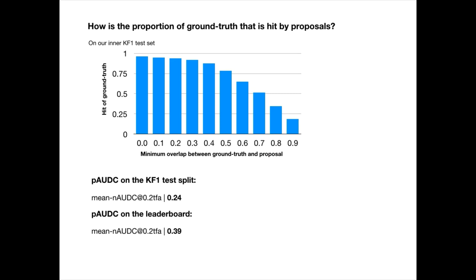We also calculate the proportion of ground truth that is hit by proposals. As the minimum overlap increases, the number of hits of ground truth decreases, which is reasonable. A 0-point minimum overlap may be enough for a classifier to detect the foreground activity. And we could see more than 0.75 of ground truth can be covered, which implies a higher recall of our proposal generation module.